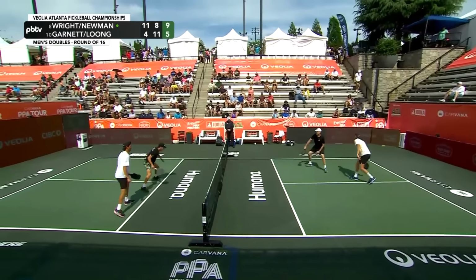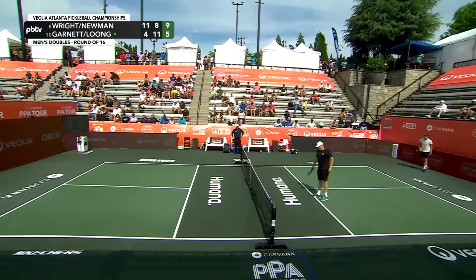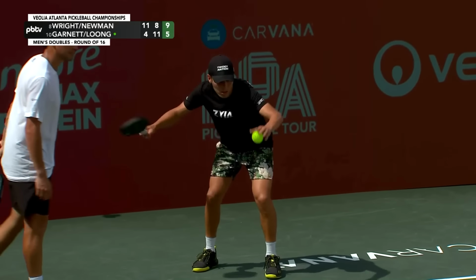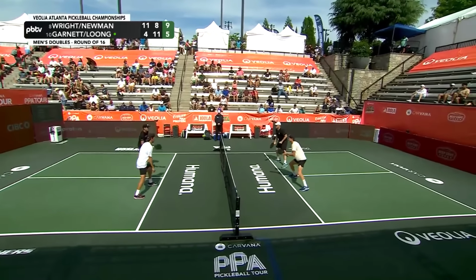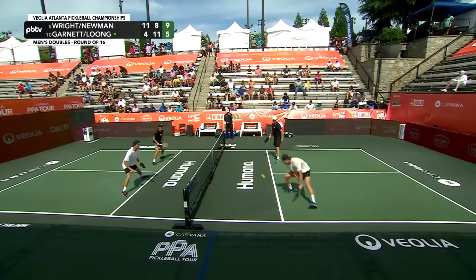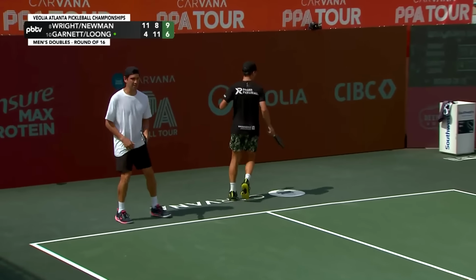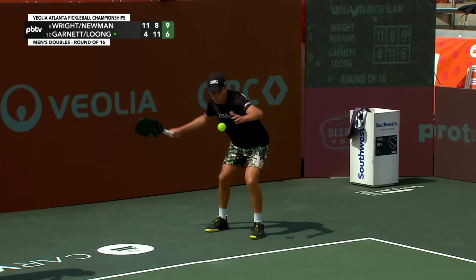Laser. They cannot get to 10. It's a little breeze picking up here, but nothing that affects play too much, Adam. 5-9-1. Point. Tyler Loong put 4 sentences together on a ball that skidded off the line there within 3.